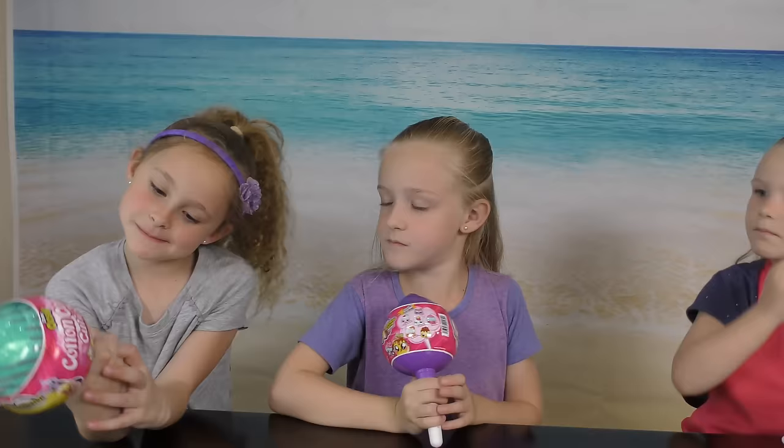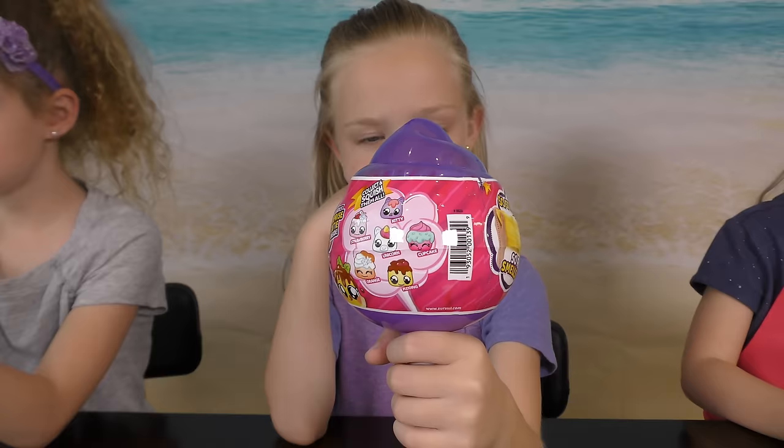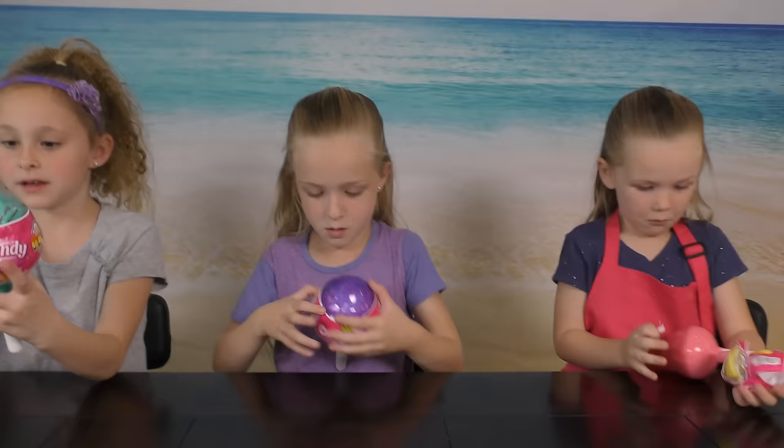Bubblegum, yeah. And the big ones here come with a cutie surprise inside. How many different ones can you collect, Trin? Six. Okay, guys, it looks like you can collect a strawberry, a kitty, a cupcake, a unicorn, an orange, and pudding. Okay, ladies, go ahead and get them open, and let's see what we get.